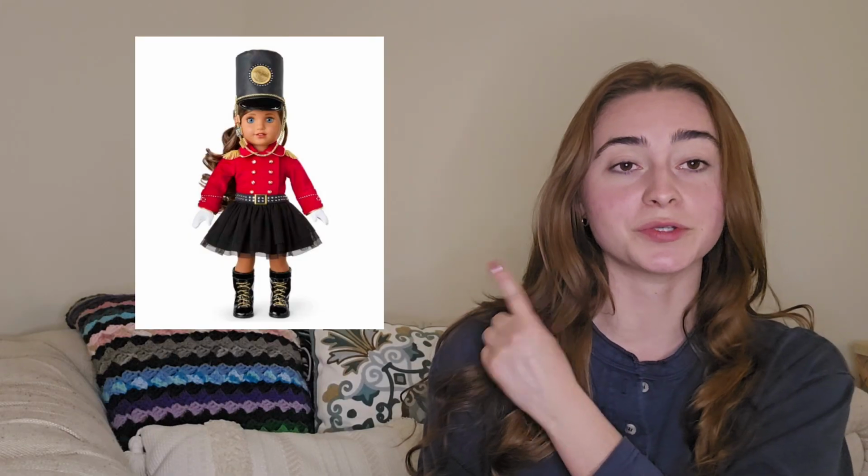I forgot to mention that if the opportunity does arise, I would love to add her original outfit that she came in, which is this one right here, her toy soldier outfit. The reason I was looking for specifically just a doll is because I knew it would probably be a pretty penny currently to add both to my collection. So I just prioritized the doll right now. But I do really love that outfit and I think it's super cute on her.